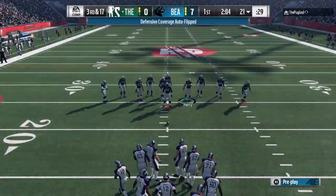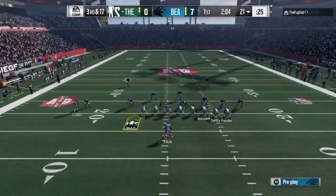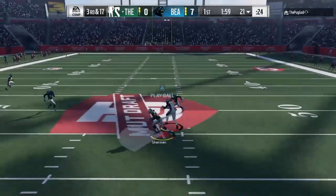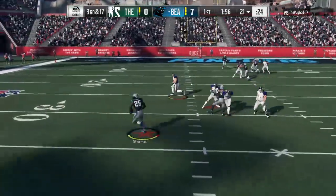And some secondary help here for the defense in the nickel on 3rd and long. Now Brady. And he fires one that's intercepted. It's the former Seahawk, Richard Sherman.